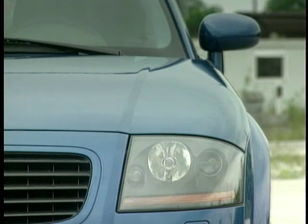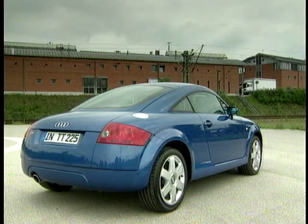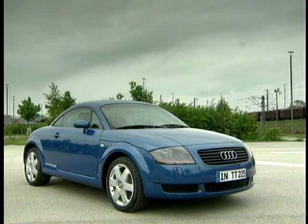As is usual with Audi, the attention to detail is superb, with the front lights, rear lights and filler cap all blending perfectly with the body panels. So I think it's fair to say that on looks alone, you can understand why there's a 3-month waiting list for this car.